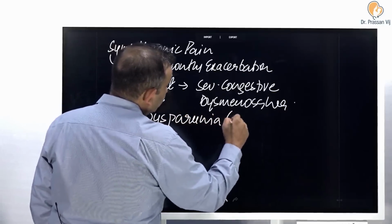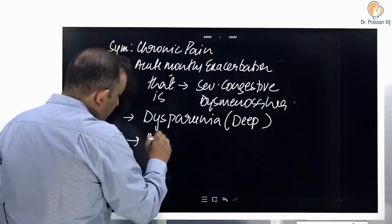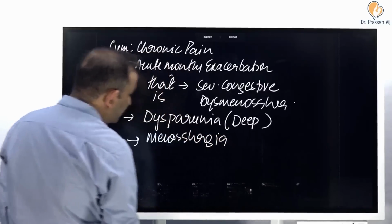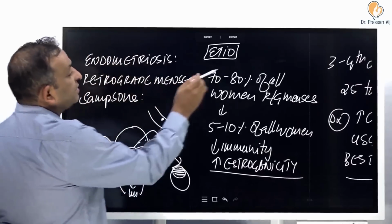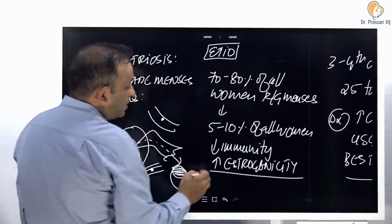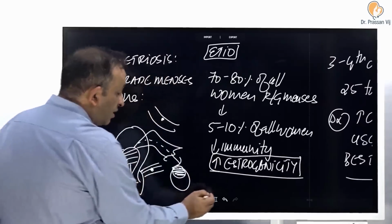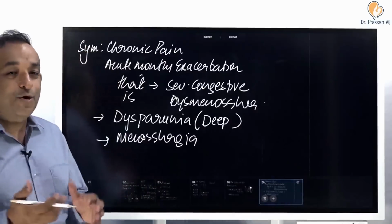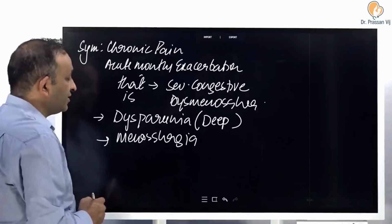That is what is painful intercourse, especially deep dyspareunia, and menorrhagia. Remember I told you something in the etiology? Yes, in the etiology I told you that of the 70 to 80% of women who have retrograde menstruation, the ones who are hyperestrogenic have endometriosis. So now that's the issue here: if a woman has hyperestrogenicity, then obviously the endometrium will be proliferating much more. So she may also present to you with menorrhagia.